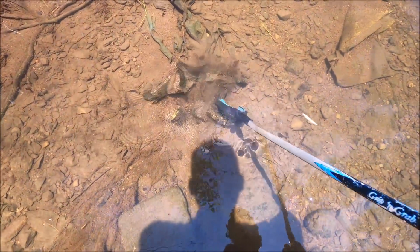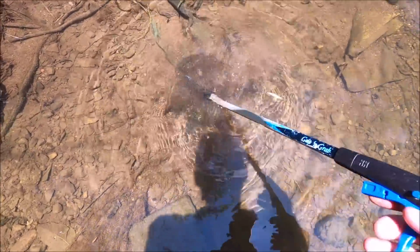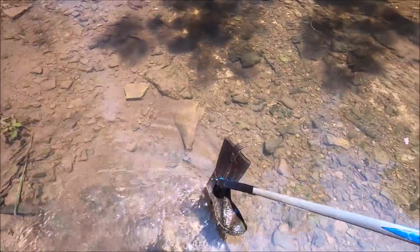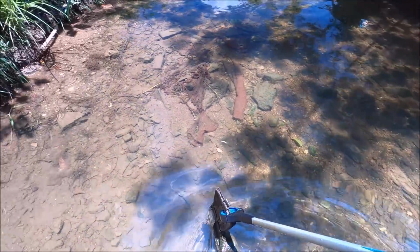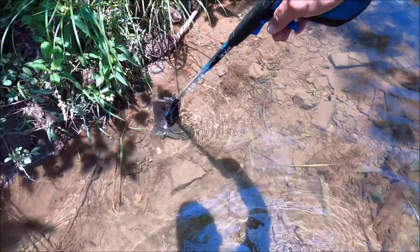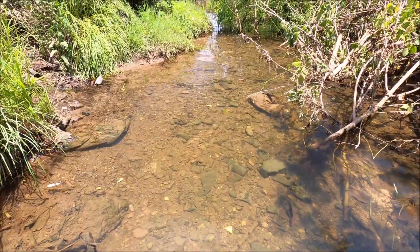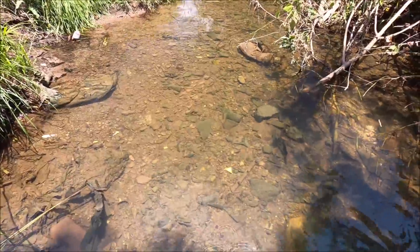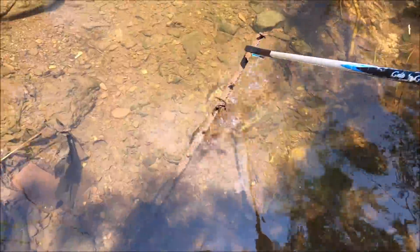Look at this little tiny leather boot. Isn't that neat? I gotta find a spot to put it so I can get a photograph of it. Isn't that neat? I don't know why that's so cool to me. There's another sprocket or a steering wheel, but I found something right here. I want to see if you know what it is. Look at that. Do you know what that is?